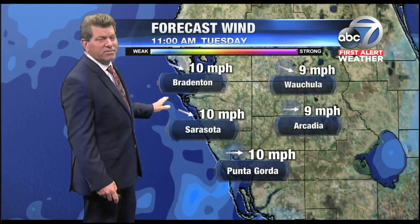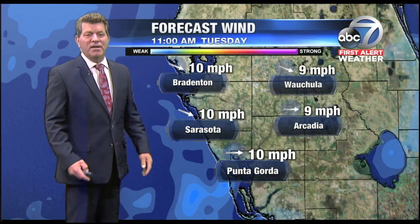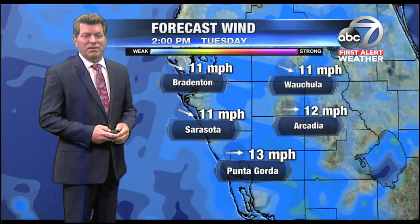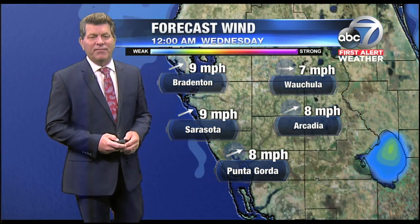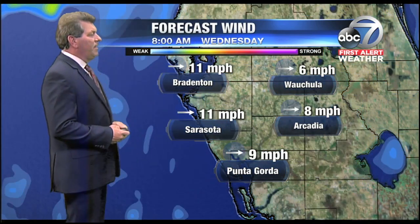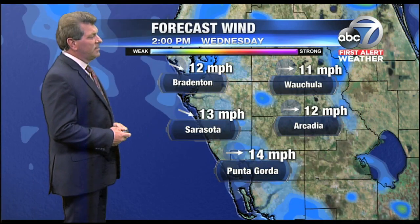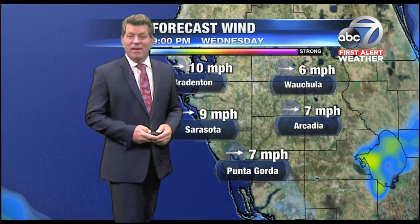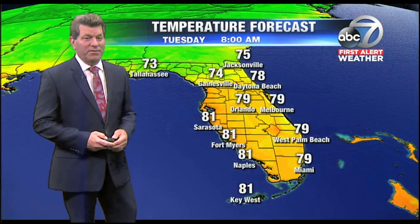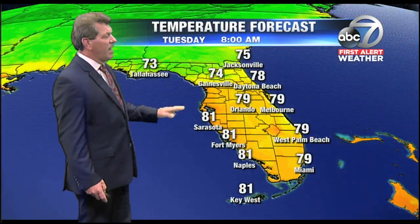Now, as far as the wind goes, I mentioned it'll stay out of the west and northwest throughout the next several days. No changes there. Anywhere from 10 to 15 miles an hour, picking up a little bit in the afternoon, subsiding somewhat at night. And you can see right through 8 a.m. Wednesday, still out of the west, even in the afternoon on Wednesday. So that's not going to change, and that means our weather's not going to change much either over the upcoming days.